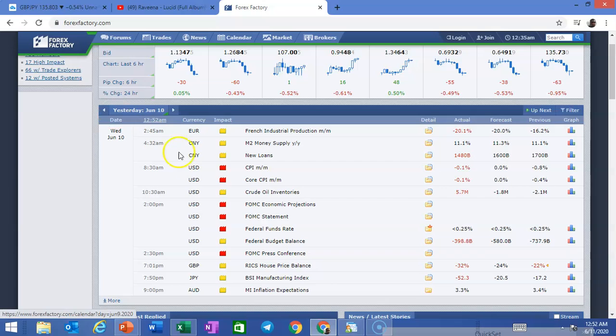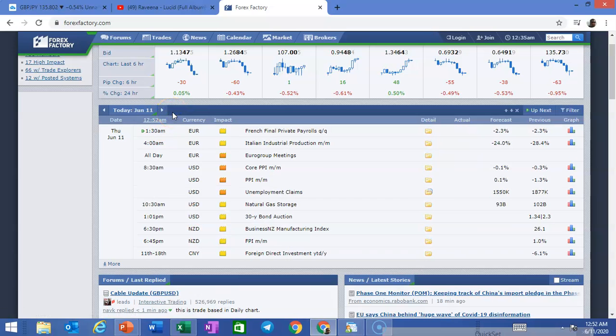Yesterday was FOMC, so the market went bonkers. It went bananas. So yeah, we had a successful London session yesterday. We made our 20 pips. So today I don't see any red folders, but Euro looks like it's gonna have some news coming out.